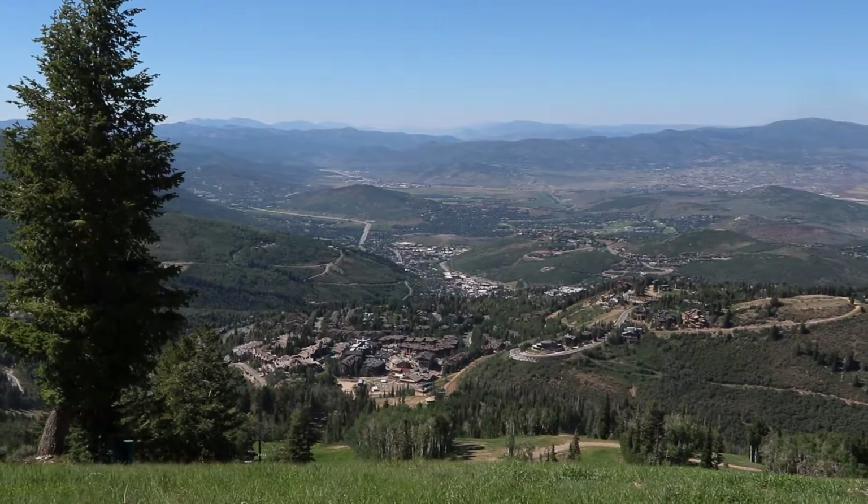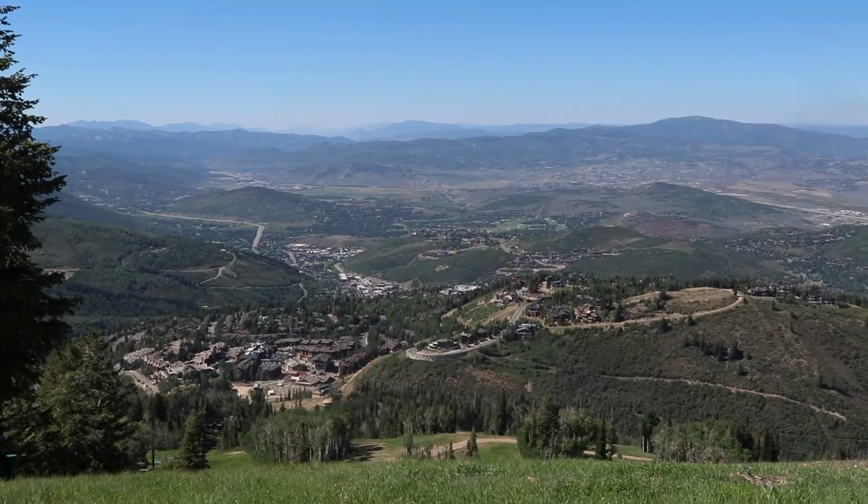We are here in the beautiful city of Park City, Utah, here in the mountains of Utah. We're going to be exploring this beautiful area today.